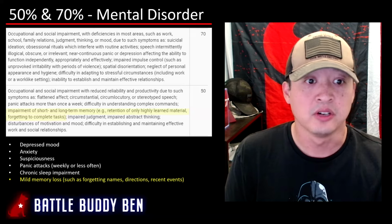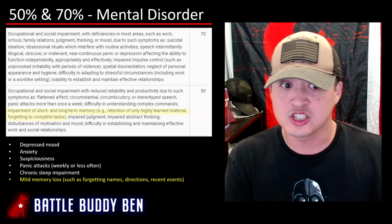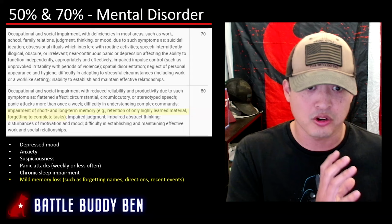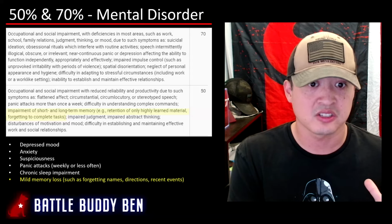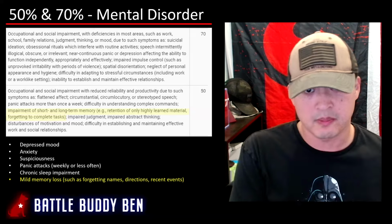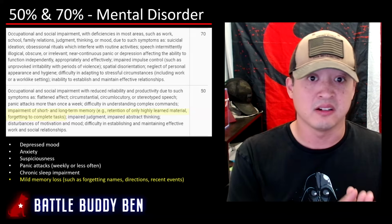So this is how you can go back here and relook at all this and see how the 30% relates to your 50 and 70, and then you can word your claim or structure your claim to effectively get either the 50 or the 70% rating, and then get you closer to that 100% rating overall.